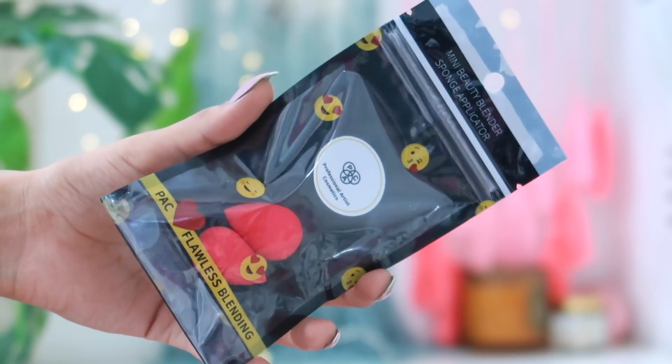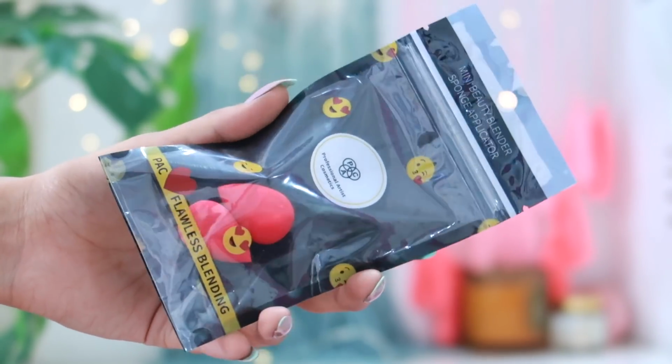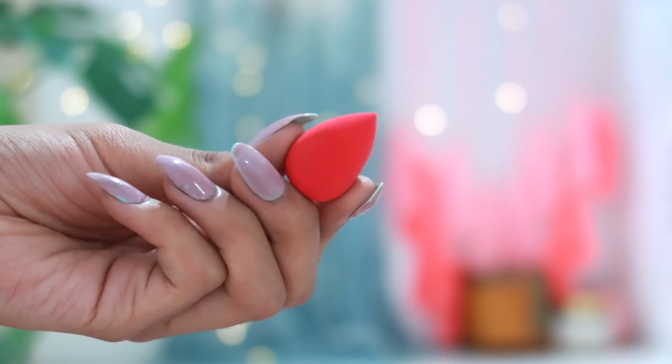And the last product that we have are these mini cushions by Pack blenders. I actually called for bigger ones, like the original size. Those are my favorite beauty blenders. But mere se hi kuch screw up ho gaya hoga, and then I ended up getting these minis, which are so cute. Never tried them before, so of course I'll try them out.